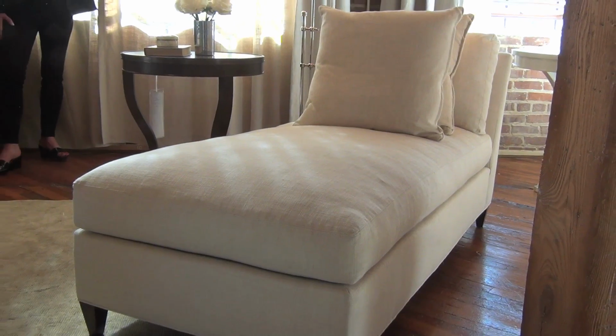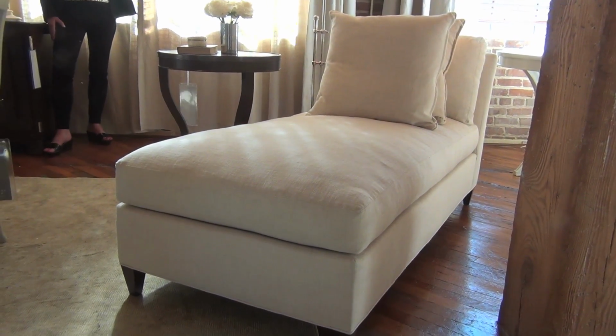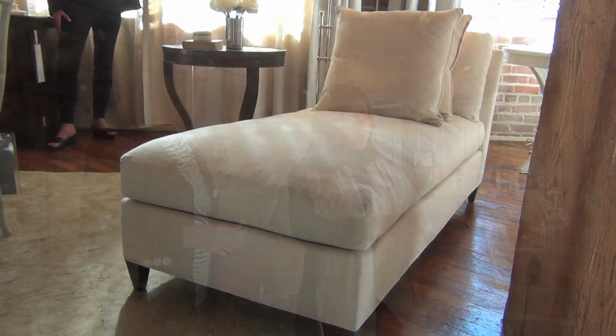Another trend that we are loving is the chaise, but a chaise that's not necessarily in a bedroom. We've put these in entry foyers and in a space in a big room that just floats. It almost acts as bench seating. It's a really great addition, and it's in the family of that Lee armless. It's the Lee chaise.